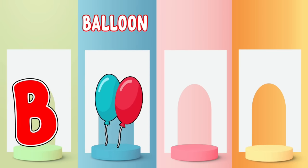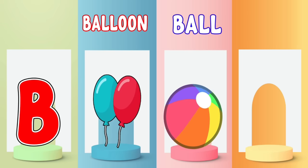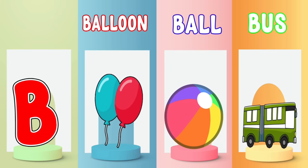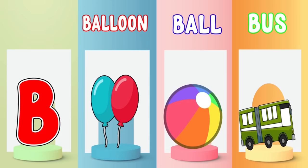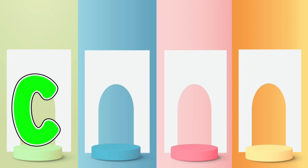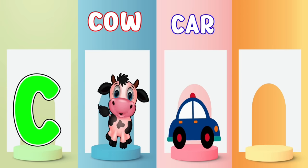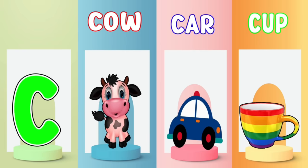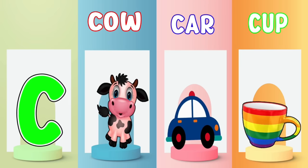B for balloon. B for ball. B for bus. B for balloon, ball and bus. C for cow. C for car. C for cup. Cow, car, cup.